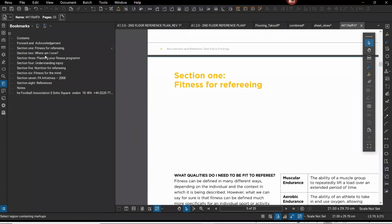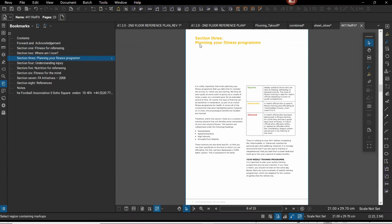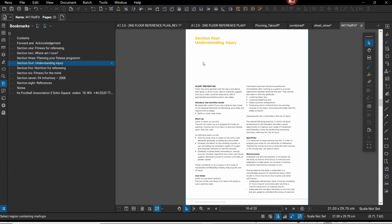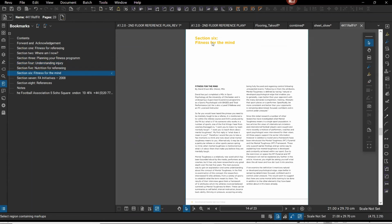And you can see now that it has created those page titles for each one. So I can jump to each section and jump straight to those bookmarks. So it's really created those bookmarks. You can see that they aren't on each page, but I can jump straight to these different areas.